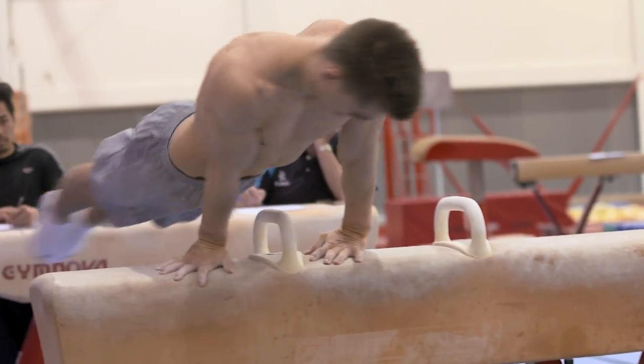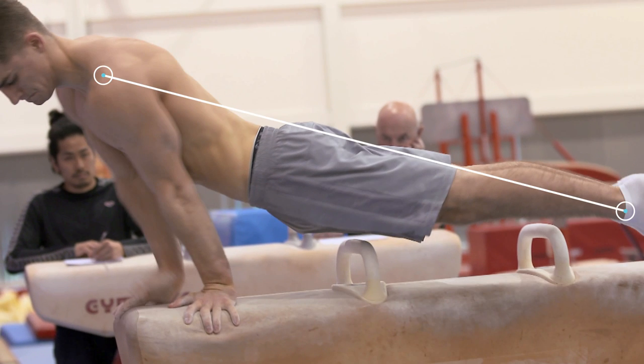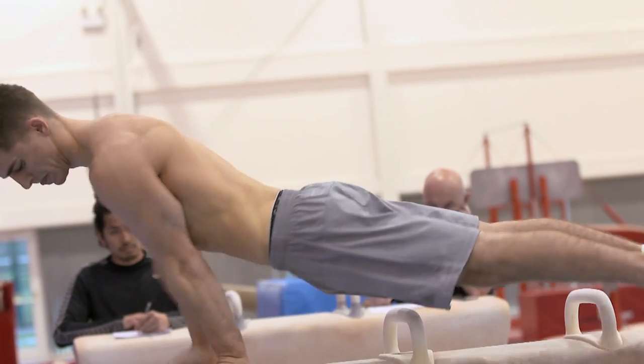The perfect body position on pommel is to be as straight as possible, from your extension between your arms to your feet. If you can have a completely straight body with your hip angle open, that'll be perfect. Obviously, you don't want to be too open so you become arched, and you don't want to be too closed so you become piked. You want somewhere in the middle, so a nice straight body position.